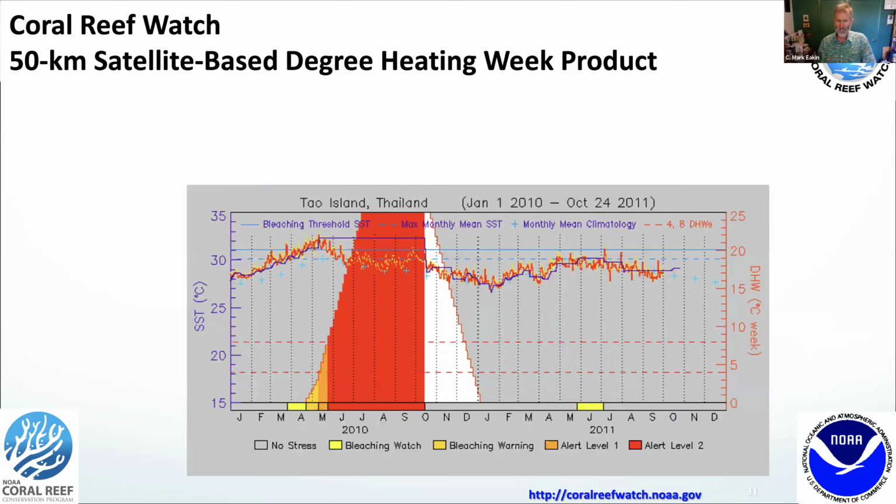Another thing that would happen is because you're only using that single nighttime scene, you could get some strange things happening. These were the 50-kilometer products using the regional virtual station in Thailand, at Tao Island, where you see that the degree heating weeks started accumulating. That's what this curve represents. And it shows that they accumulated and accumulated and they just kept going, and they broke the scale of the graph, and we're up in the range of about 30 degree heating weeks, and that seemed absolutely crazy.